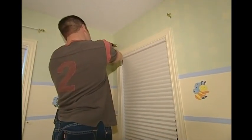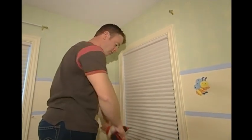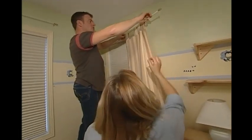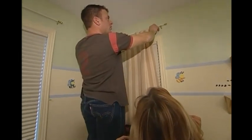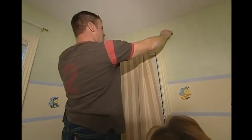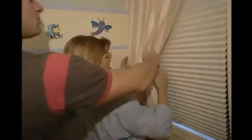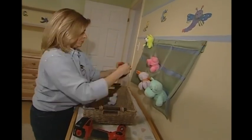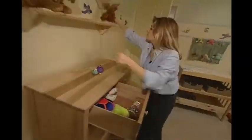Oh, thank you, Rick. There you go. That looks great. You did them all? They're all ready to go. How high did you put them? Four inches over the window frame for you. Perfect. As per your instructions, madame. I sewed this pocket toy holder to hang above the change table to help keep the baby entertained.